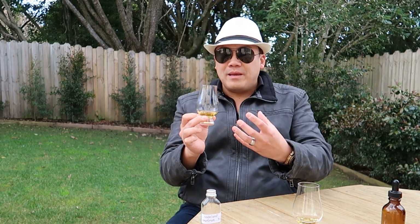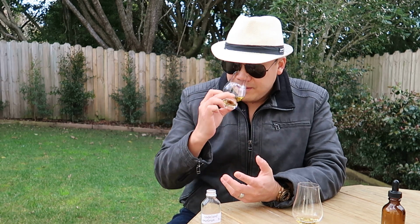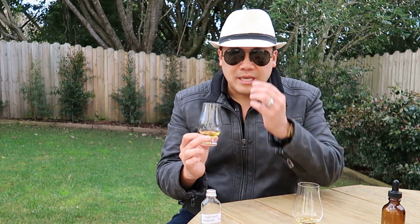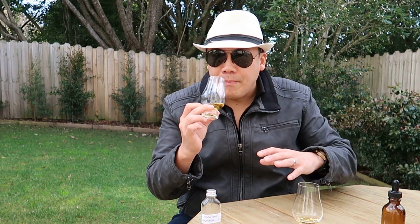So the barrel must have been just the right kind of activity. Sometimes I've had some older whiskeys, even younger than this, like 21-year-old whiskeys, and I just find it's too woody. The wood is well balanced.